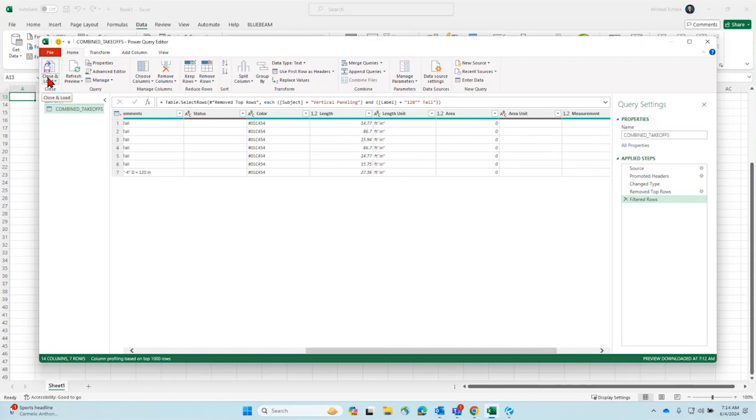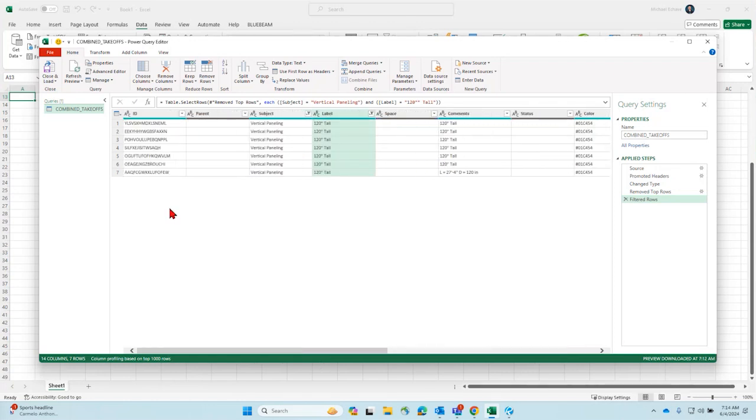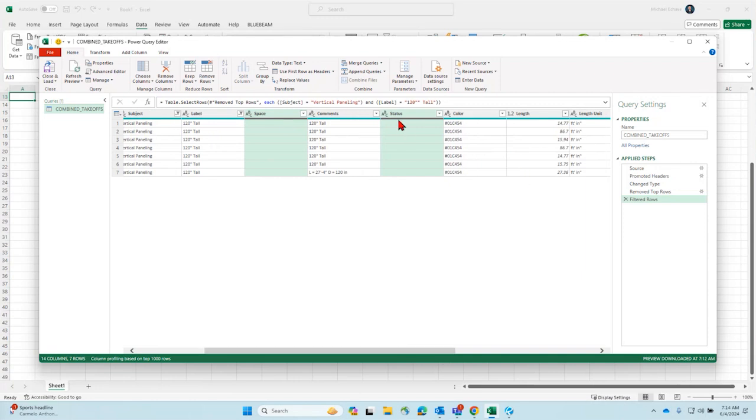Is that for control here, or is that just a zoom thing? So go all the way over to the left. No, on your scroll bar. Oh, okay. Take it over to the left. Click on ID. Okay, now you're going to hold control and click parent. Where's parent at? It's the next one. Okay, and keep holding control and select space and status. Now hover over one of them and anything else you want. Release control. Yep, release control.